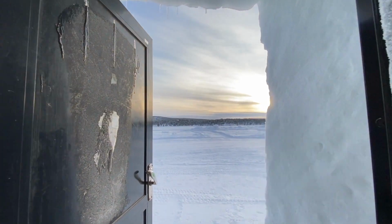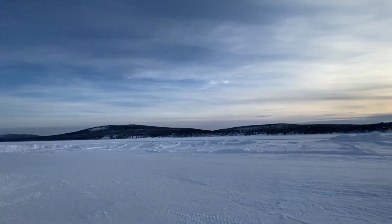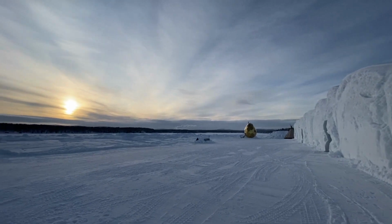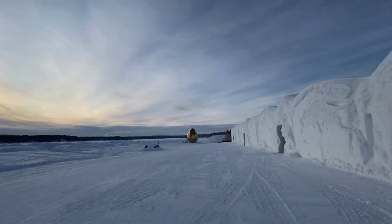So here we are opening the back door and we're walking out, and all this snow that you're seeing here, this is the river Torne, and it's fully covered in snow. Later on we're going to do a snowmobile tour where we drive across this river. That egg right there is a spa which you can rent if you're staying here to spend a couple hours at.